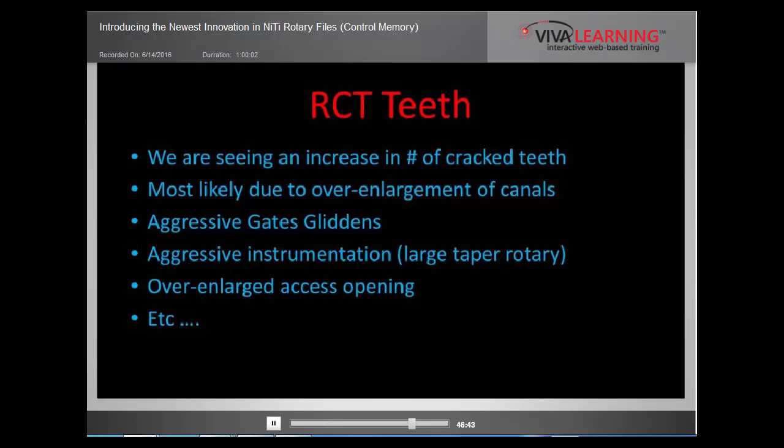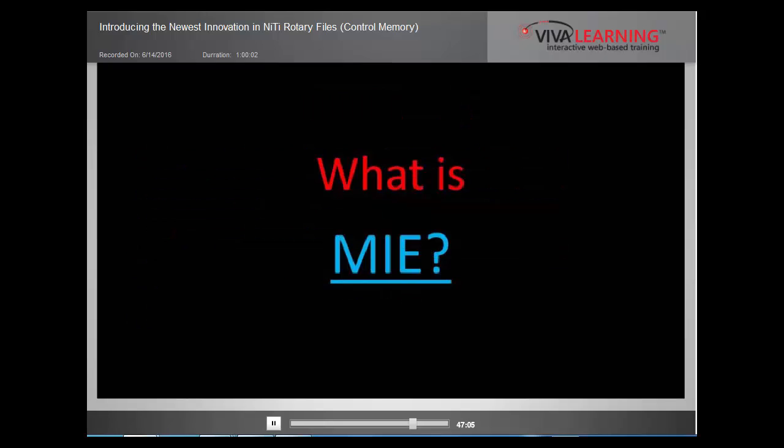So again, we said that in order to avoid these cracks that we're seeing so much of lately, and I'm sure in your respective countries it's the same thing, we need to practice minimally invasive endodontics, yes? We need to reduce the taper. We need to reduce the use of Gates Gliddens. We need to reduce the size of our access cavity, and so on and so forth.